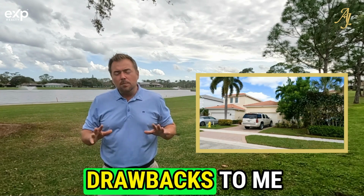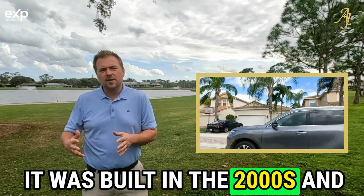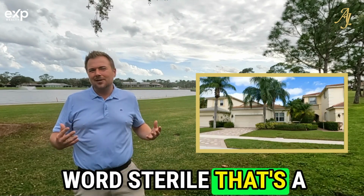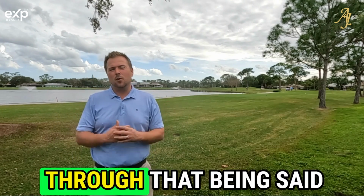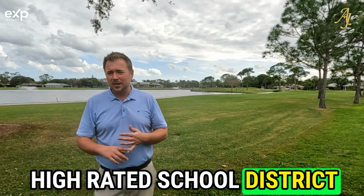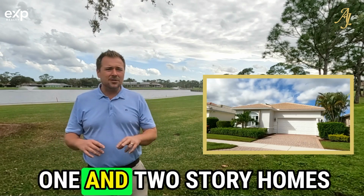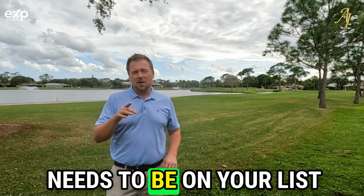Now, one of the drawbacks to me, as I just said with PGA National, in Mirabella is it is a little bit newer neighborhood. It was built in the 2000s, and it just doesn't quite have the maturity or the feel that you're gonna get in PGA National. I don't wanna use the word sterile, that's a little bit too strong, but it's just not quite as pretty driving through. That being said though, for whatever reason, and I can't figure it out because it's in a high-rated school district, it's in an amazing location, the price per square foot that you can get in Mirabella is absolutely fantastic. You're gonna find 1- and 2-story homes throughout the community, so it definitely needs to be on your list.